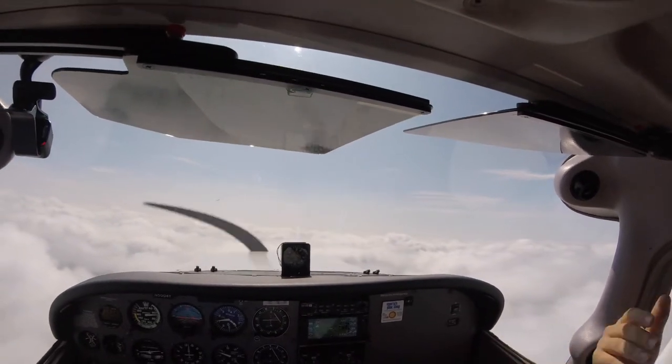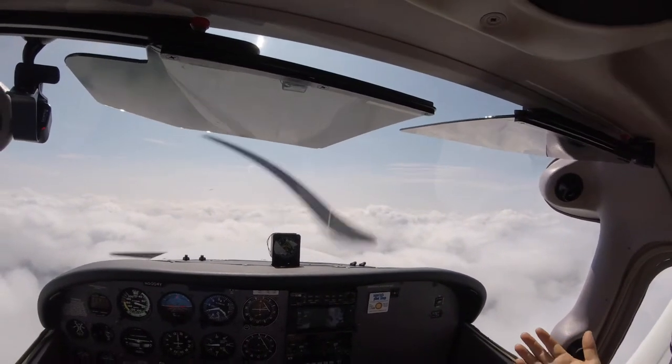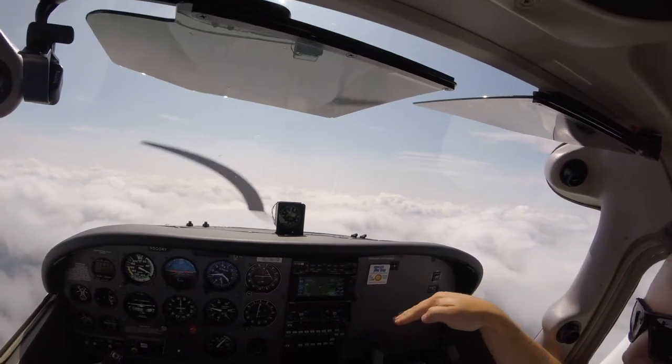You see how we recovered and now we're back flying and climbing again? Right. Yeah, so that's how we recover from the stall. We have to lower the angle of attack. We have to lower that nose.